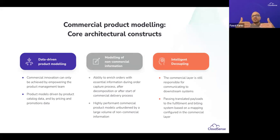Well, let's imagine a world where you've got your commercial catalog and the business, the product managers and the pricing managers are innovating in this catalog. And they create weird and wonderful things in that catalog. But we need to be able to tell the downstream systems what those things are. And typically what has happened in the past is that we have had to model those things in the downstream systems or model them in the commercial system in the image of the downstream systems in order for these systems to be able to speak to each other. That is called very tight coupling between the systems. And what you get with very tight coupling between the systems is lack of innovation.